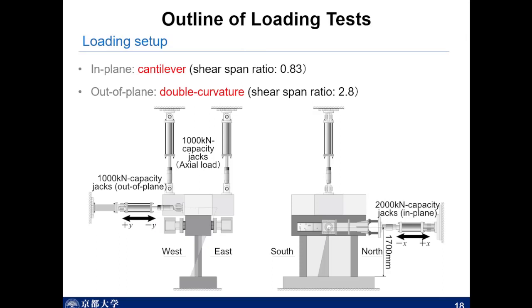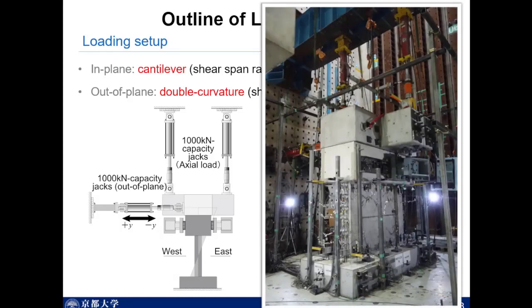And this is the loading setup. You can see the specimen here, right? We use 6 oil jacks to apply the axial load and the 2 directional horizontal loads. And this is the photo of the loading system, with the axial load applied here, and then the in-plane load and out-of-plane load.